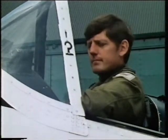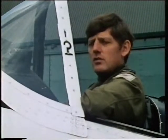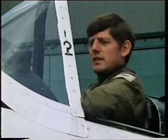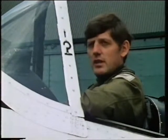What will you be doing? Taking it through a typical student profile and assessing its qualities in terms of handling, primarily to see how it behaves. As well as that, we're looking at any areas which might prejudice the safe operation of the airplane.